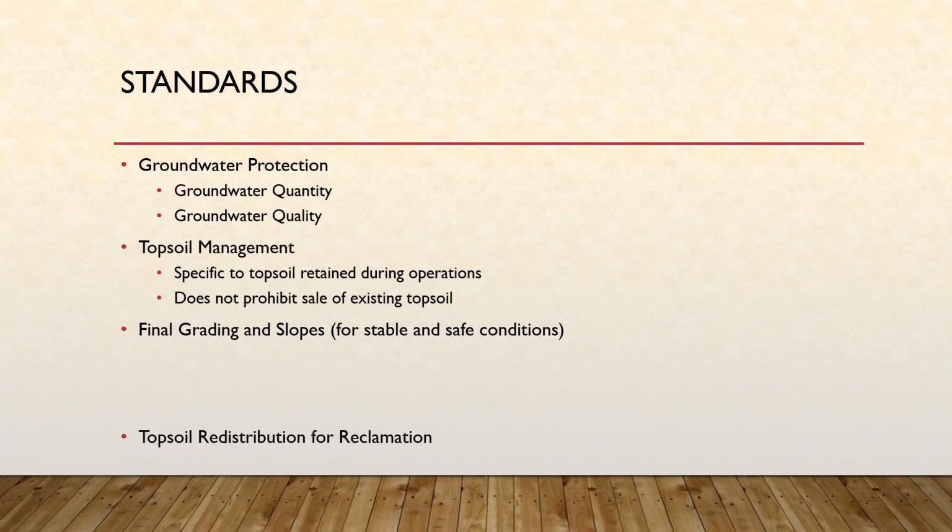Topsoil management standards are there to help manage what is to be retained on the site. The standard does not require the topsoil to all remain on site. It does not prohibit the sale of that topsoil, but it does provide criteria to be met when keeping topsoil on the property.